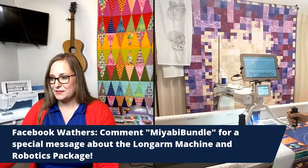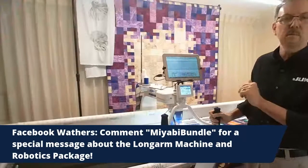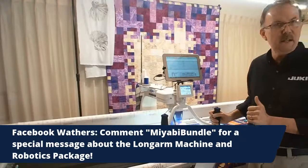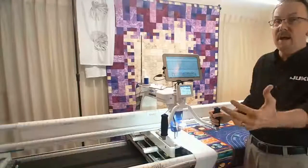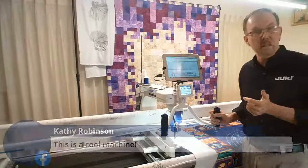Right. And the robotics is not just a matter of having the patterns that come with it. Like this little kitty cat pattern comes with it, but there's other patterns out there that you can buy. So you can go find other patterns to add to it. Our software comes with about 300 built-in patterns. And we have some other functions in our software, which are kind of unique to us as well.